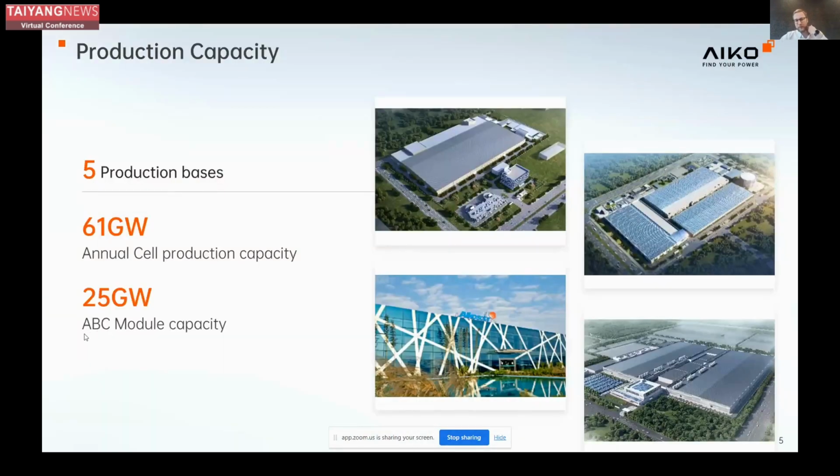So then there's production capacity. 61 gigawatts is the current annual cell production capacity. This is all manufactured in different facilities in China with an R&D lab in Germany. The module capacity is 25 gigawatts already.